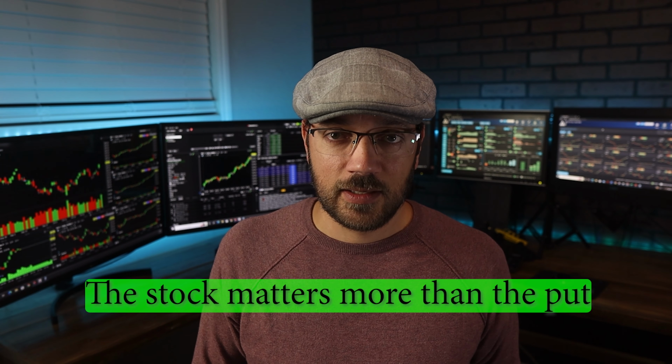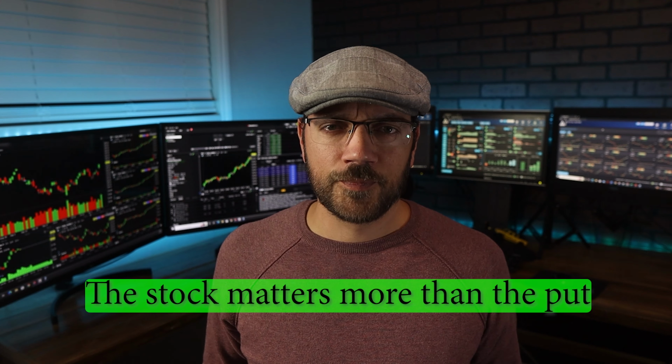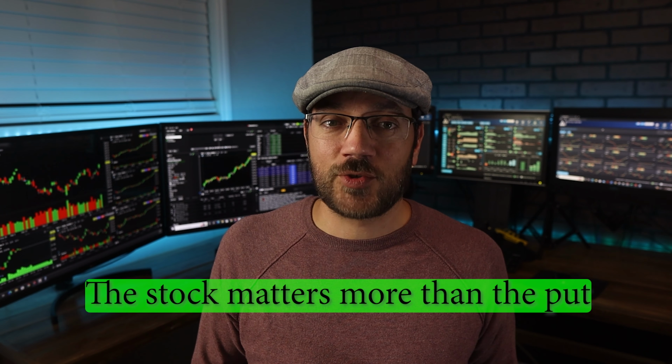Number two, just like covered calls, the stock is the primary driver in this trade. The put is just a source of income. The biggest risk in this trade is if the stock crashes. You need to have pre-established rules for when you're going to get out of a losing trade before getting in. In the case of a naked short put, you should have an exit for a loss strategy based on the stock price moving against you.